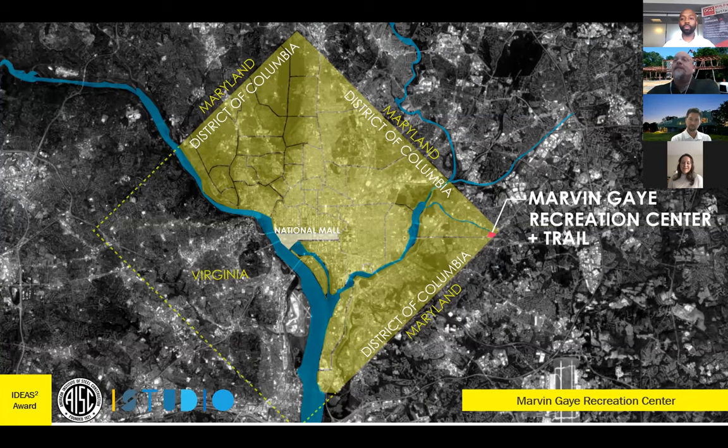This is located in Ward 7. It's primarily a residential neighborhood, single family housing, some multifamily housing. But a very different feel from downtown DC, if anyone's been to the National Mall or that area. This area is, again, very residential. It's a really strong community.